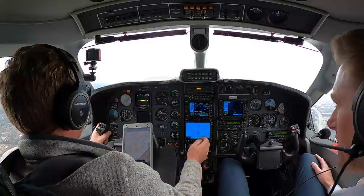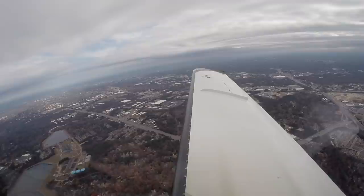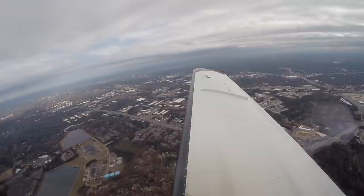10 degrees right. Now the airplane's going to pitch for 138 knots, right where I put the IAS button and the autopilot on. It's just going to keep pitching for that airspeed. Beautiful view out there of Georgia. Overcast day and a little chilly, but a good day to go flying.